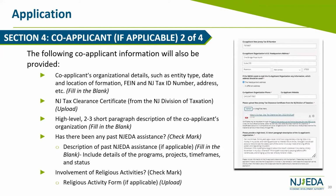Continue on with the co-applicant. We'll also need the following information. This is a little bit repetitive from the applicant information. It's similar, but obviously for the co-applicant. So the organizational details, such as the entity type, date and location of formation, the tax ID number, address, etc.